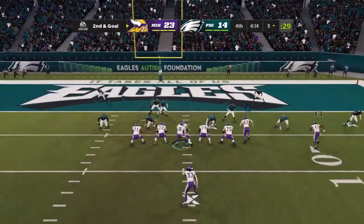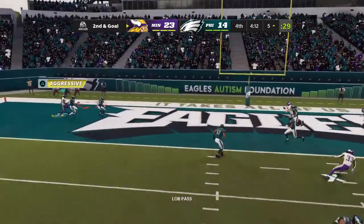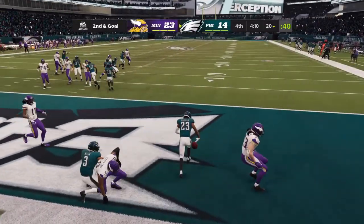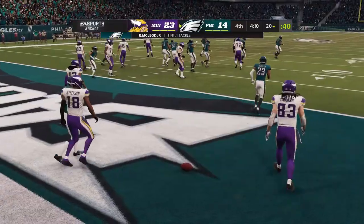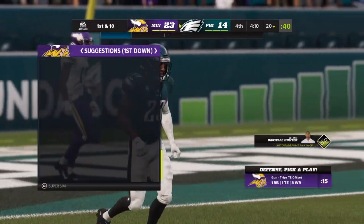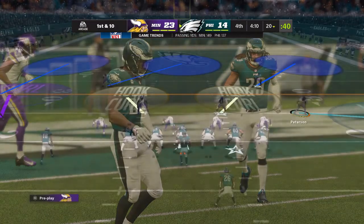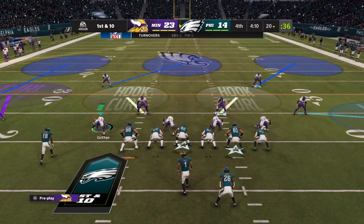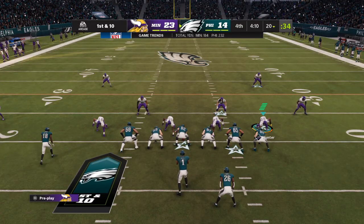On 2nd and goal, Cook waiting in the backfield all alone. And intercepted. Maybe the turning point they need. Picked up by Randy McLeod. And the Eagles are right back in this football game. Hurts and the Eagles come up here 1st and 10 at their own 20-yard line.